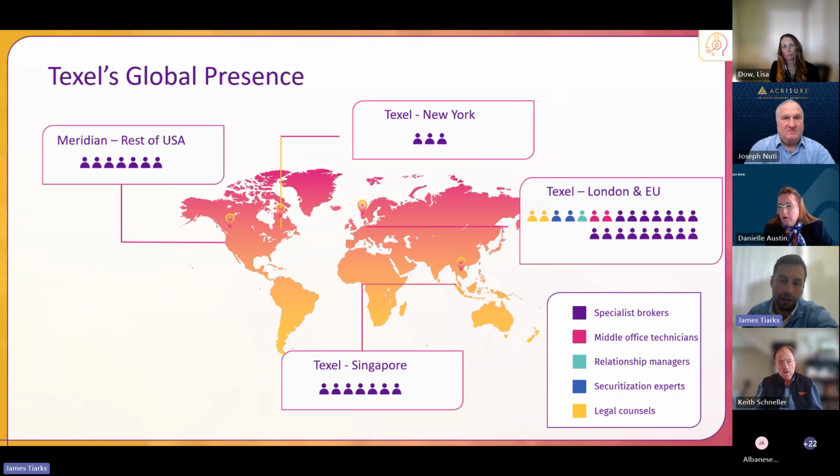But the team that I run here in the US focuses on short-term credit insurance risk, which is typically AR risk, dealing with accounts receivables, and what we call the more short-term credit insurance space. I run the Meridian team that is based here out of Los Angeles. I would say 60-70% of our clients are US exporters and US corporates selling domestically and exporting. And then we also work closely with financial institutions insuring their own exposures.